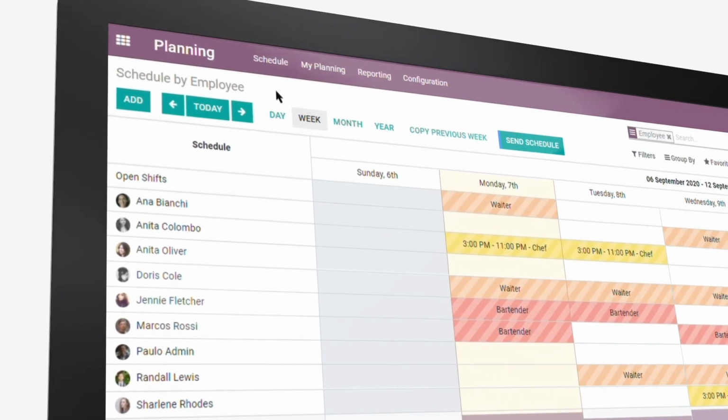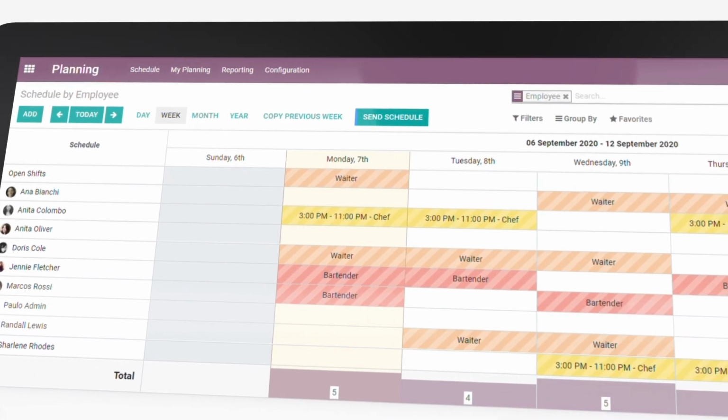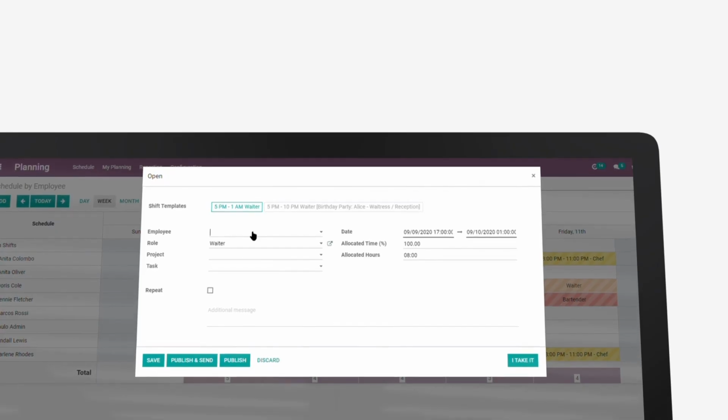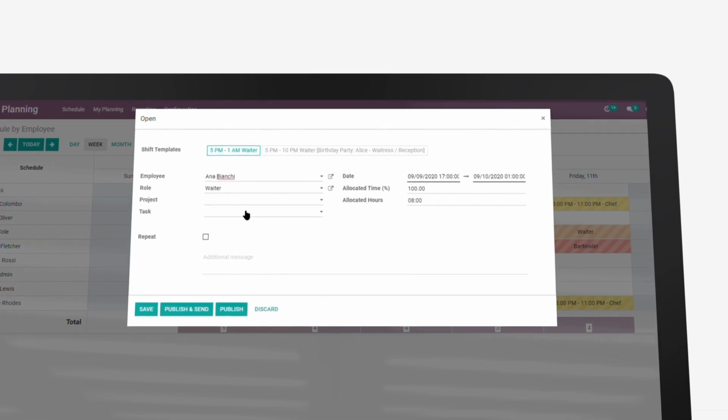When it's time for Paolo to start planning his week, he likes to use the Gantt view, as it gives him a beautiful and clean overview of the shifts he's working on. He also prefers to do the scheduling based on the employees. This way, he can already see who is on vacation.